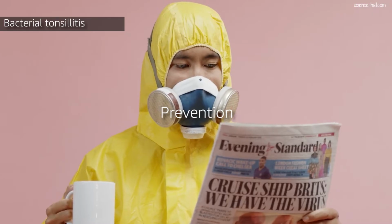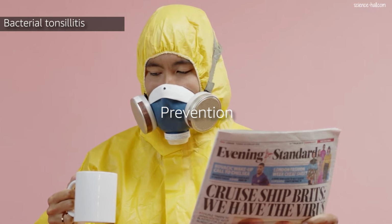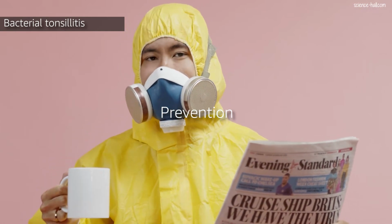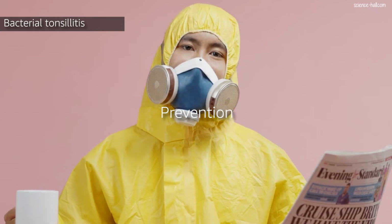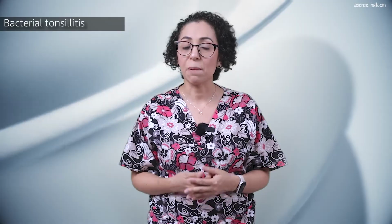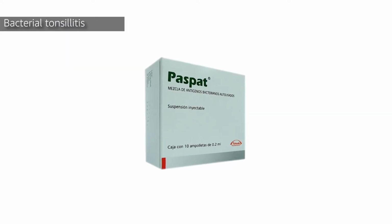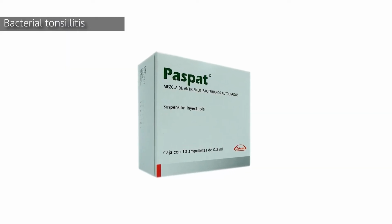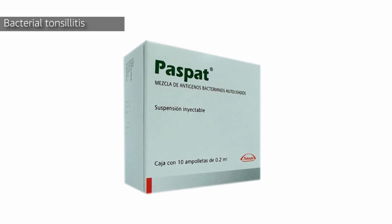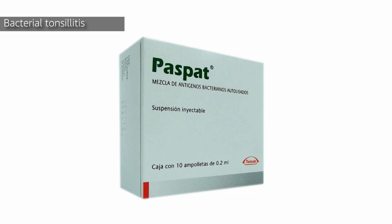In patients with repeated tonsillitis and respiratory tract infections, the application of a mixture of antigens from autolysis of different bacteria can be indicated as a preventive treatment. On the market is, for example, Paspat in injectable solution. This compound works as an immunostimulant, so it helps launch an immune response that prevents infection caused by germs whose antigens are contained in the formula.